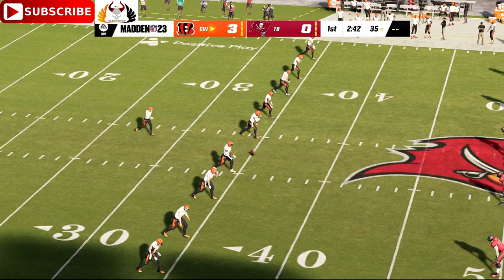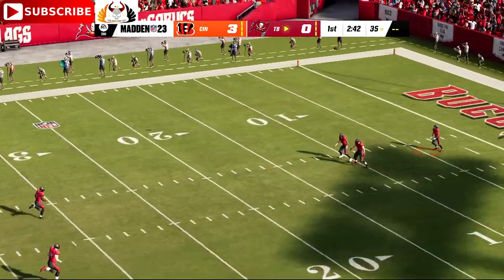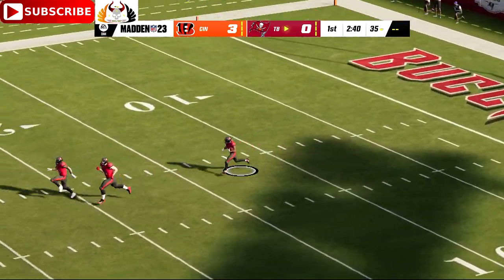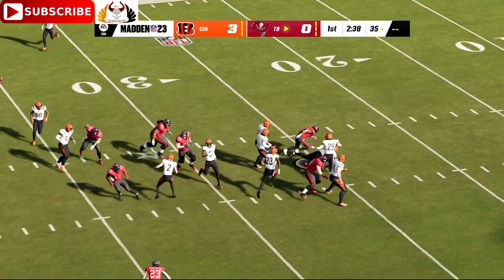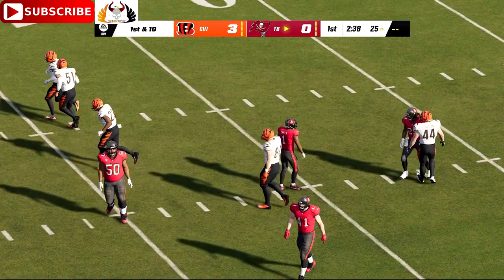So after the made field goal, here's McPherson to send this one away. This one fielded at the 5. And able to get this out to the 25.